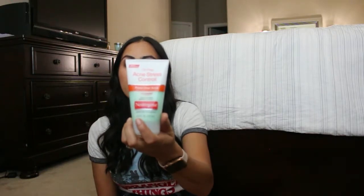there. But yeah, if you guys are having acne issues and you don't know what type of face wash to use, I would honestly really recommend this. Like I said, I think it works really, really well.